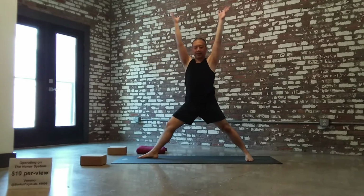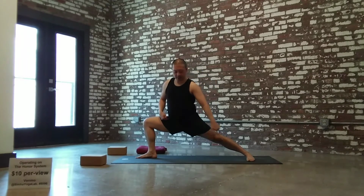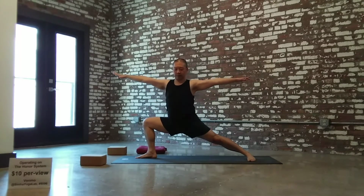Inhale, lengthen the front leg, reach up. Bend the front knee, warrior two. Lengthen, reach up. Warrior two. Lengthen, reach up. Warrior two. Stay in warrior two. As we did in warrior one, we're just going to lunge forward a little more deeply. Forwards and downwards to the hips to get the inner left thigh stretch, and then firing up your quads. Warrior two.